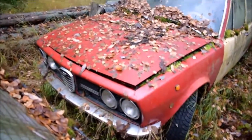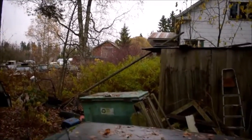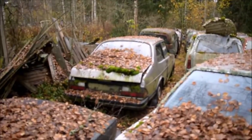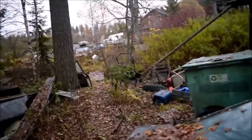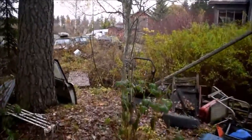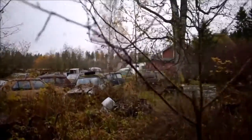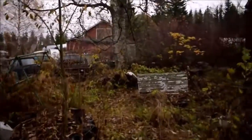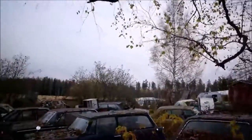That's cool. Okay, let's continue to where most of the cars are. Yeah. Nice Saab 900. Oh, it's freezing in here. It's October 21st, I think. So it's cold already in here in Finland.